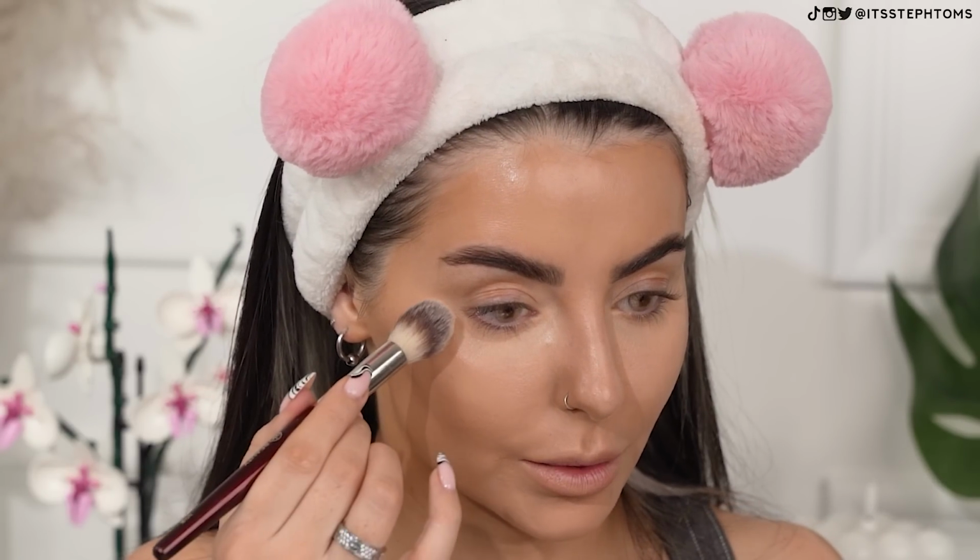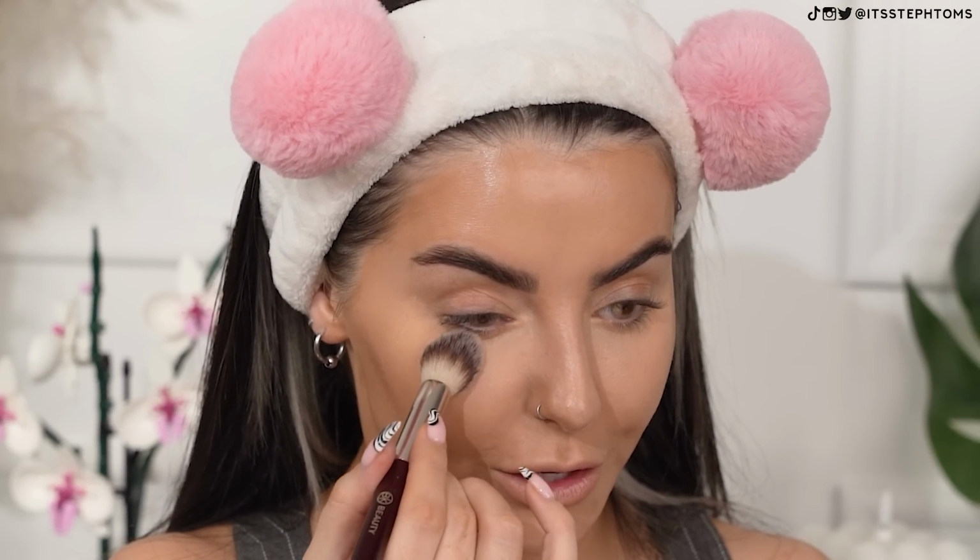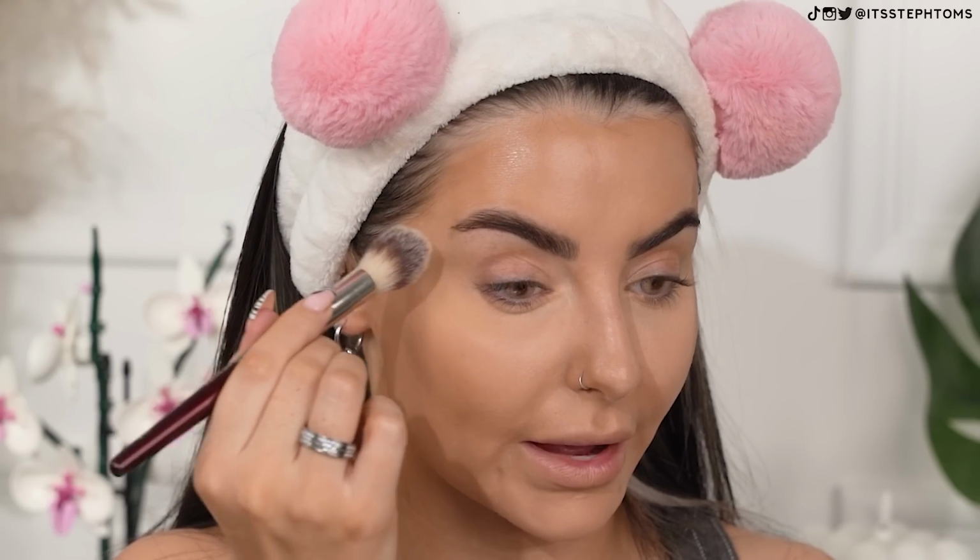Okay, yeah, I'm going in with a little bit of Laura Mercier. I added a tiny bit more of that concealer right on the inner corner because it was looking a little bit dark. But let's see what this can do. I'm excited because it means I probably won't have to redo my makeup, or at least my base, before I go out. That doesn't look half bad, you know?